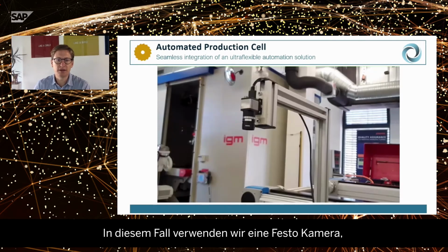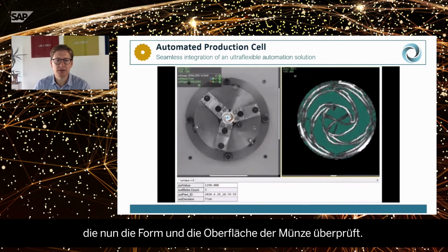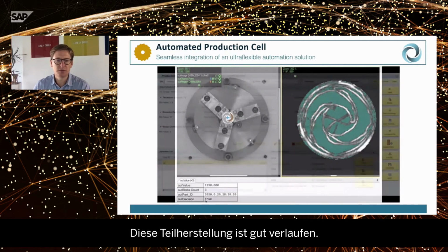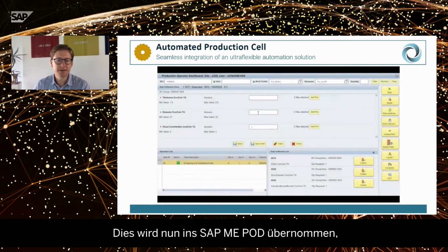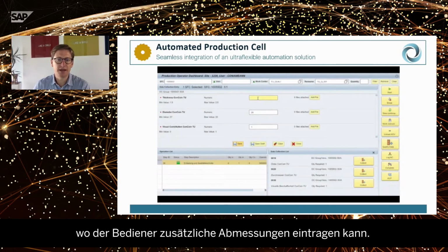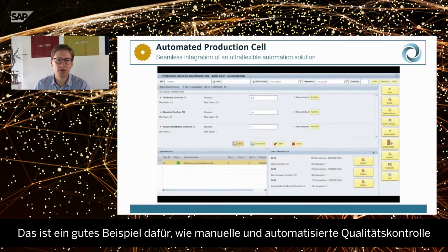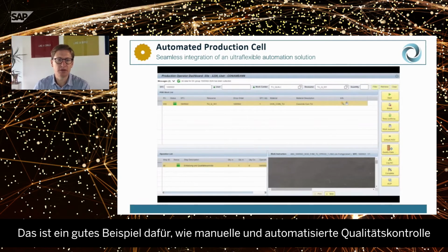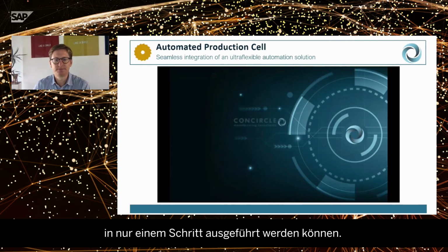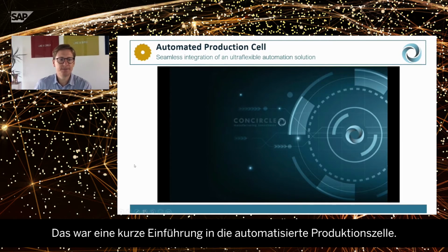In this case, we are running a Festo camera. And this camera is now checking the shape and the surface of the coin. And in this case, we have a good production part. This is taken over into the SAP ME port. And here the operator can add additional measurements. And this is a good example how automated quality control and manual quality control can be executed in one step. So this was a short introduction into the automated production cell.